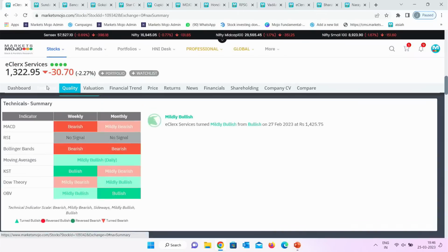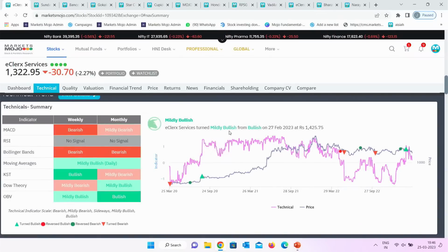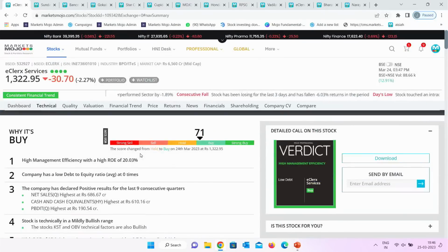So let's look. The technicals here are not simply for 10 days or, let's say, 2 days. We look at weekly and monthly periods. What has happened is that the stock has turned mildly bullish from bullish. If it continues to go lower, then it might turn flat and then sideways, and then bearish. Some of the indicators have started turning bearish, if you see, but it's not completely gone below. So the stock is still a 71 buy.